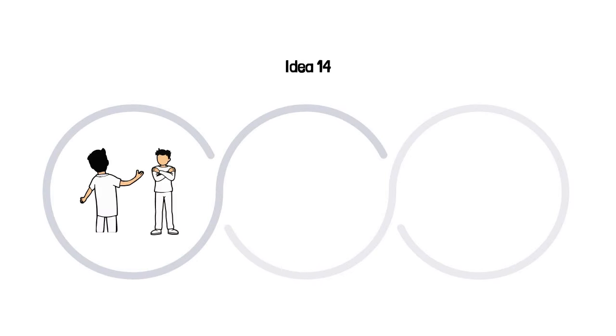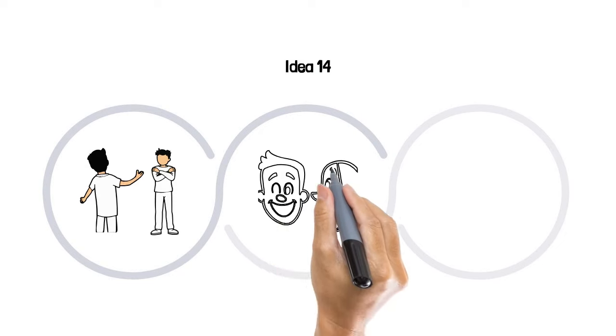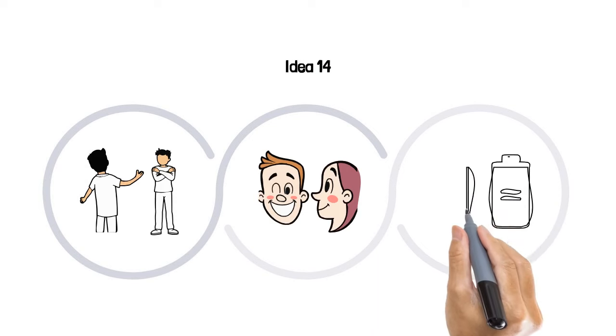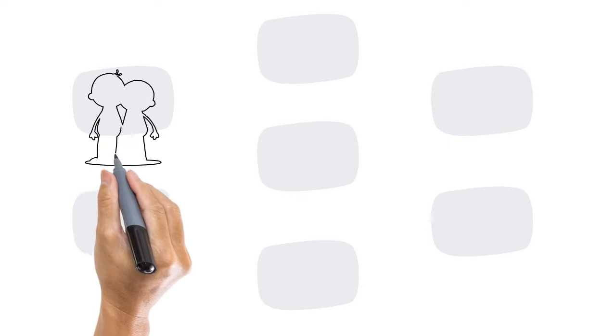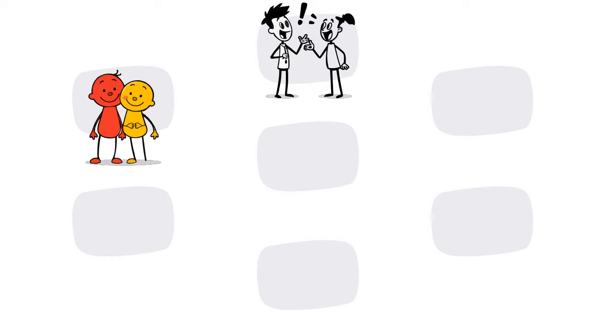Idea 14. Extroversion and introversion. The idea of extroversion and introversion in Surrounded by Idiots is based on the way different personality types gain and spend their energy when interacting with others. Extroverted types, like the red and yellow personalities, get their energy from being around people. They enjoy engaging with others, are often very talkative, and like to be where the action is.